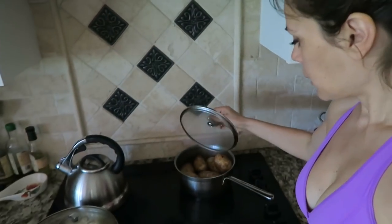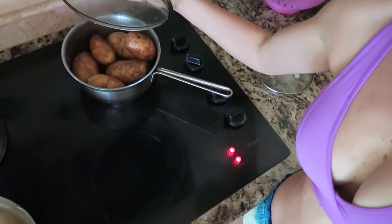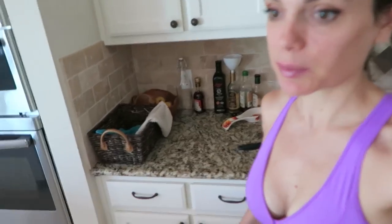All right, guys, while I'm working out and while Lori is still sleeping, I am going to boil some potatoes because she likes simple food. She likes beans, she likes potatoes, pasta, stuff like that, and of course veggies and fruits. So I'm going to make the potatoes as part of her breakfast.